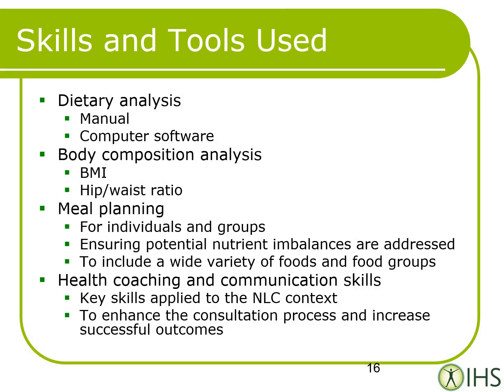Skills and tools you're going to use. So the first one, which I mentioned earlier, is dietary analysis. And this is done manually on paper with guidelines from us, and then using computer software. And it's the combination of both that make dietary analysis very effective. We also use body composition analysis, BMI and hip waist ratio.